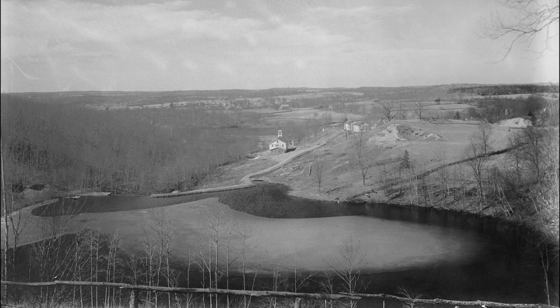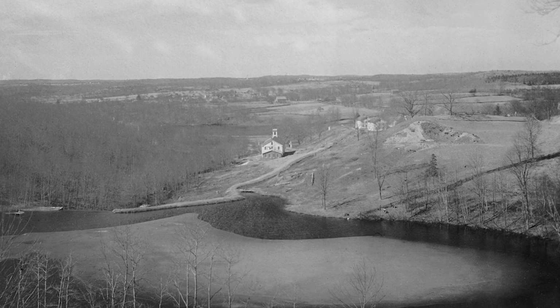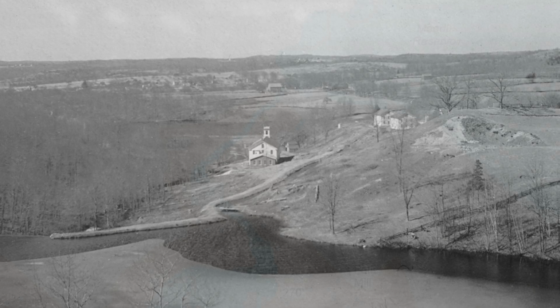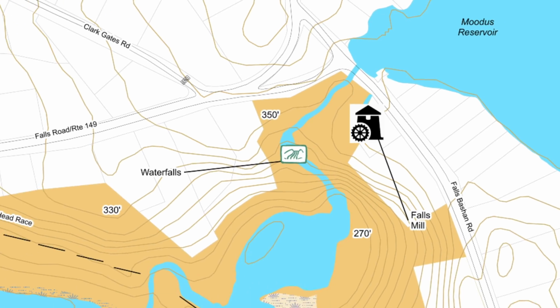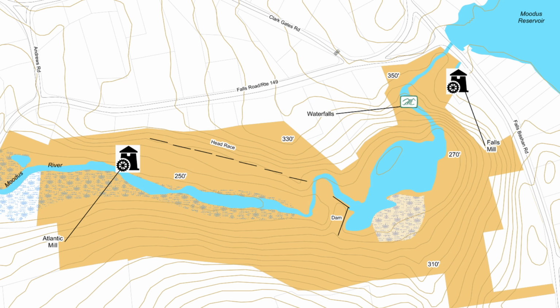And then the lower mill, built in 1853, 1854, was called the Atlantic Mill or Duck Mill because they manufactured canvas duck. They were the first two mills off of the Moodus Reservoir dam and benefited from a greater fall drop of water for generating horsepower to run the mills. I believe they were both owned by the same company.